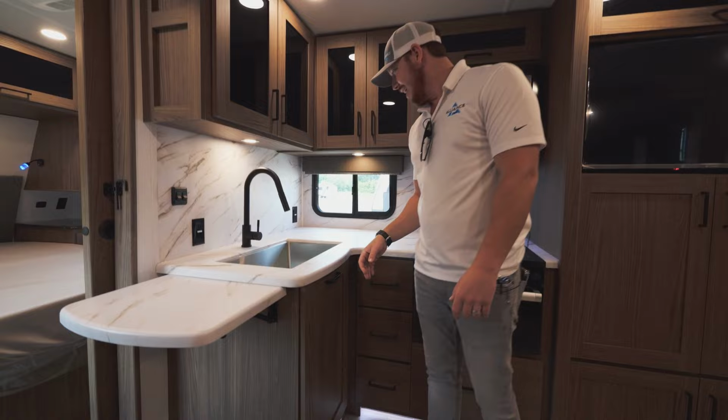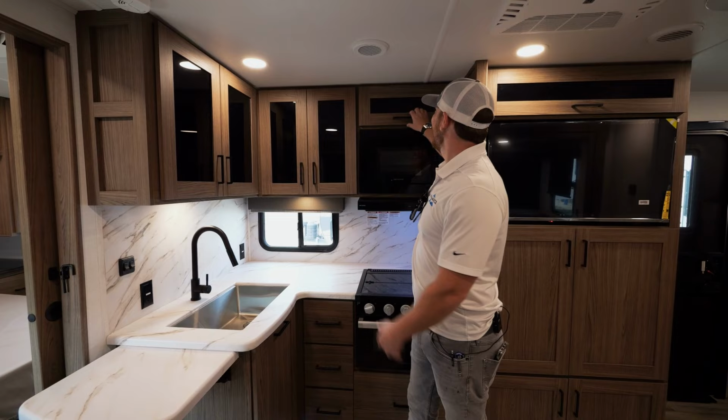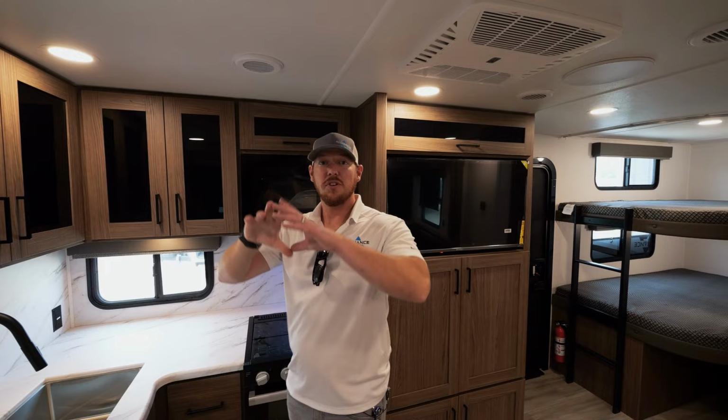You have a three burner gas cooktop with an oven, microwave right above, and soft close cabinet doors with magnetic hinges. And check this out, right above the microwave, that's also another area where you would typically find dead space or just a panel right there. Why not give you extra storage?